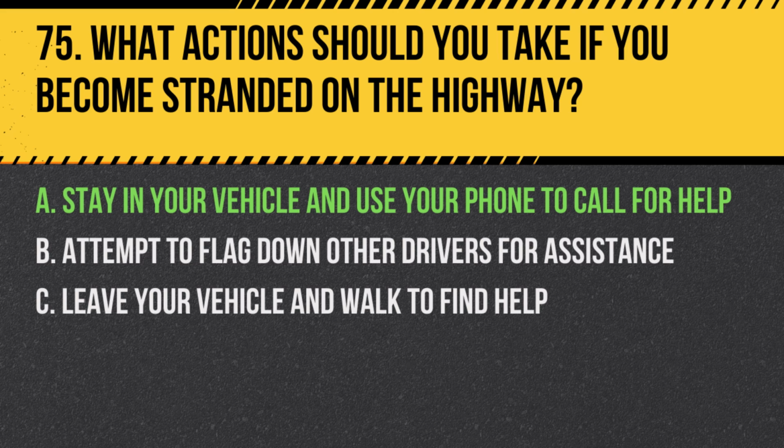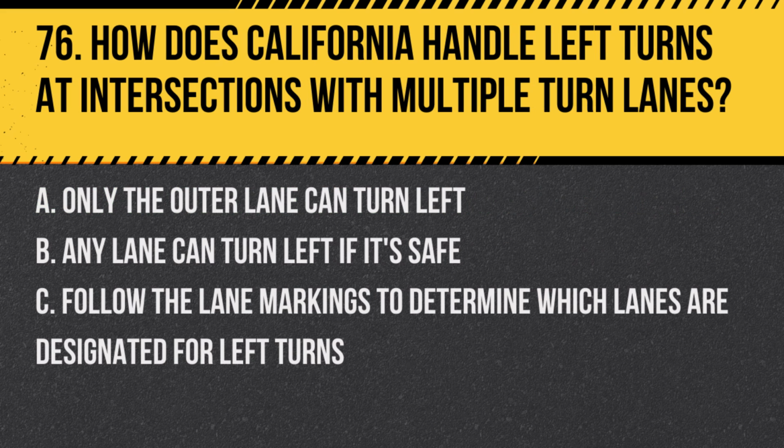If stranded on the highway, it's safest to stay in your vehicle and call emergency services or a roadside assistance service for help. Question 76.